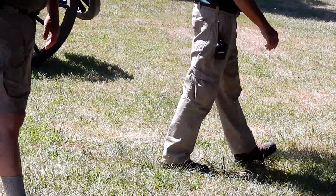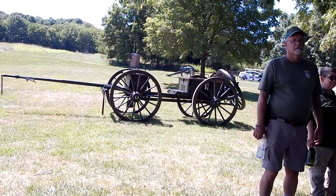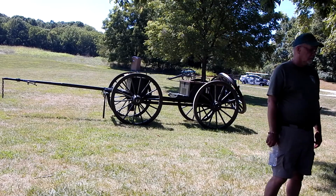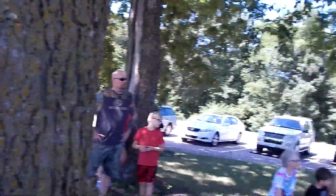All the ammunition chests are filled identically. So each one of those has 50 rounds of ammunition for a total of 200 rounds for 1 cannon. Typically you would have 6 cannon in a battery. You have 1,200 rounds in a battery of cannon, all ready to go after the enemy. Not a pretty sight.